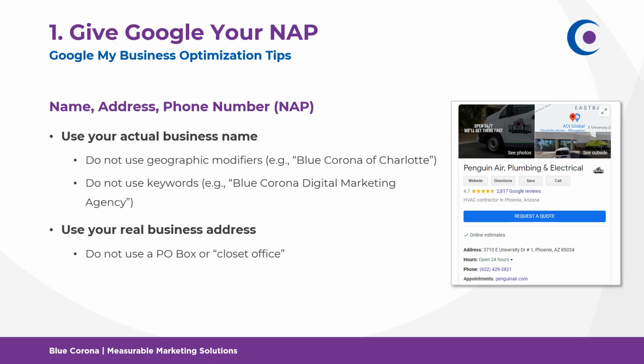You also want to make sure you're entering your real business address, and you do not want to use a PO box or what we call here at Blue Corona a closet office. A closet office might be something like you've rented out a very small office space, maybe one room, no windows, no one really works in there, but it's a place to have your address and maybe your company name on a door somewhere. That's not what you want to do. You want to use your real business address to show Google, again, who you are and where you're located, because when it comes to local search, Google wants to provide local companies that are physically located in close proximity to whoever is searching.